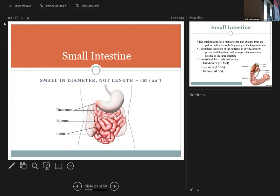And there are all these little fingers in there that increase the surface area because you're absorbing your water, your nutrients, your vitamins. By the time the chyme, this milkshake-like fluid, gets through the small intestine, you've taken all the nutrients out of it that you're going to take. The large intestine is pretty much just taking back the water and salt and preparing the waste. But the small intestine is where absorption is.